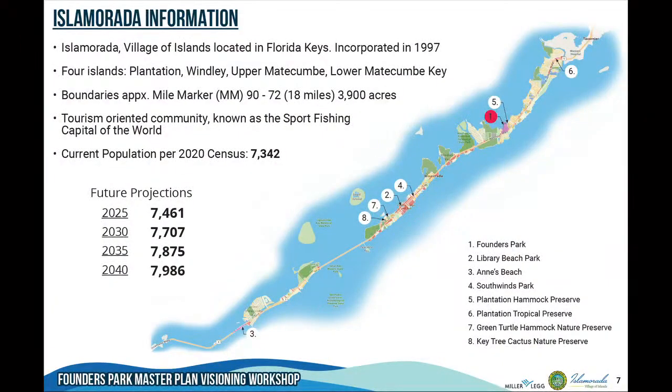Well, you all know where you live and that sort of thing, but just for those of you who don't have all the information, we can tell you that the village was incorporated in 1997. It has 4 islands: Plantation Key, Windley Key, Upper Matecumbe Key, and Lower Matecumbe Key, approximately from mile marker 90 to 72. There's 18 linear miles and 3,900 acres of land. It's a tourism-oriented community, the sport fishing capital of the world. The current population is 7,300, with projections to get as high as 7,900 by 2040.